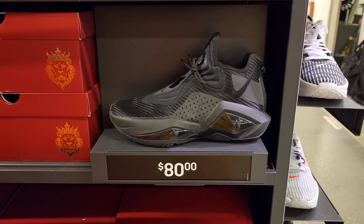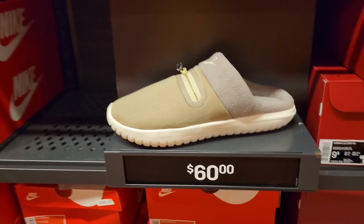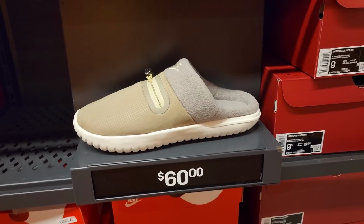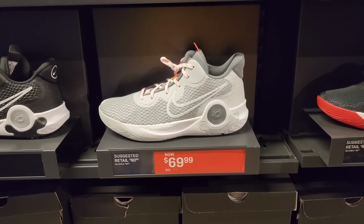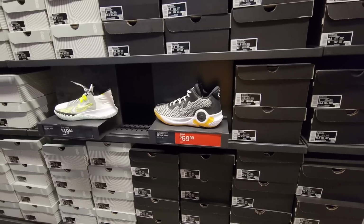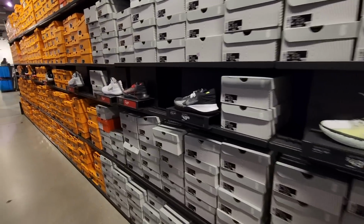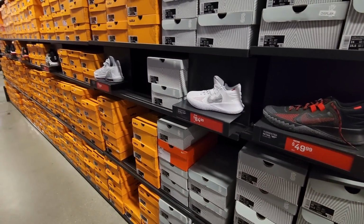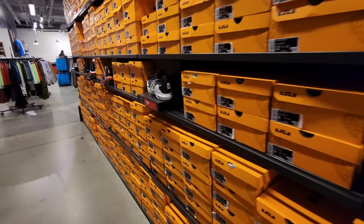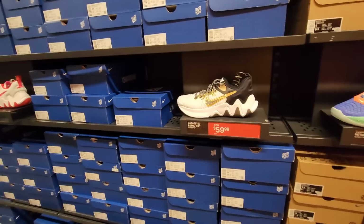Soldier 14s. Can I even say Soldier? Soldier 14s again. Some Joe Burrows right here. Going for $60. Good Lord. Trey 5s. These are the 9th version. Another one of those. All right, they got a ton of Nike basketball. Man, I'm not going to sit here and go over all of these, especially since the prices are pretty mediocre. Fly traps for $50, that's not bad. Of course, they got the Witness 6s. Pretty much all going for $80.